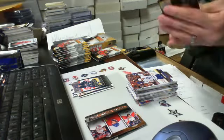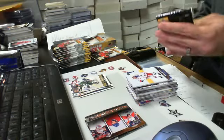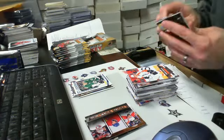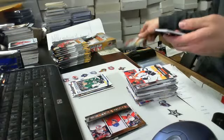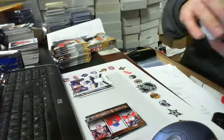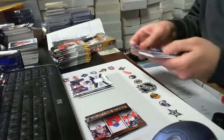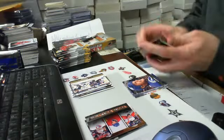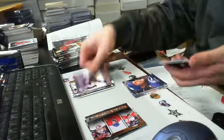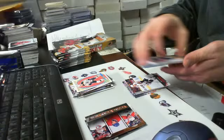Base. Tyler Seguin Canvas for the Stars. O-Pee-Chee Rookie of Valeri Nichushkin for the Stars. Rookie Materials of Aleksander Barkov for the Buffalo Sabres. Okay. We have a Gabriel Landeskog Canvas for the Avalanche. We have a Michael Sgarbossa Young Gun for the Avalanche. A Rookie Retro O-Pee-Chee of Carl Soderberg for the Bruins.